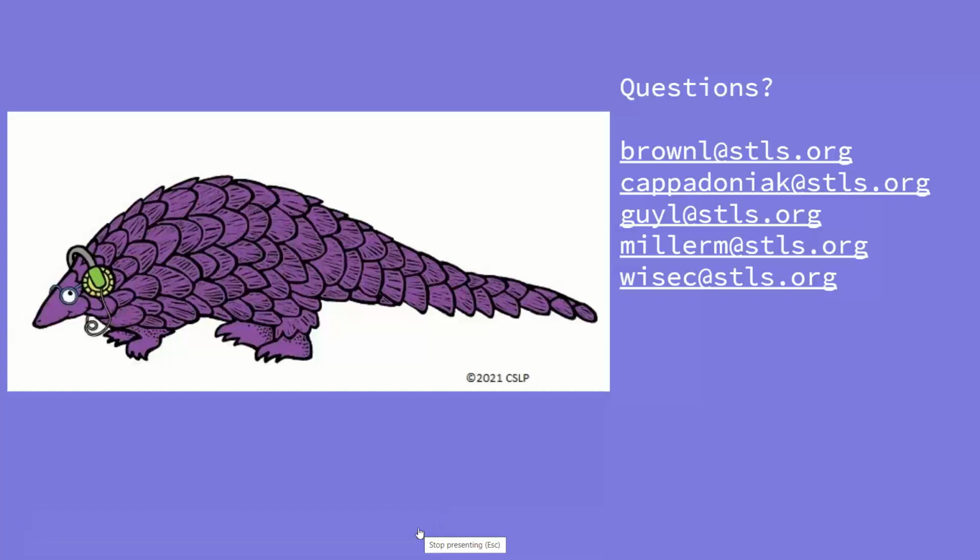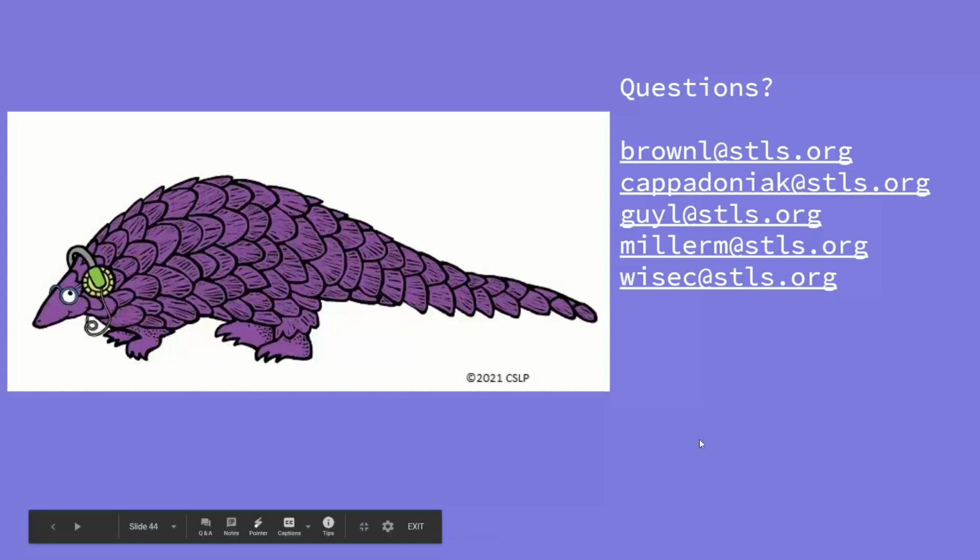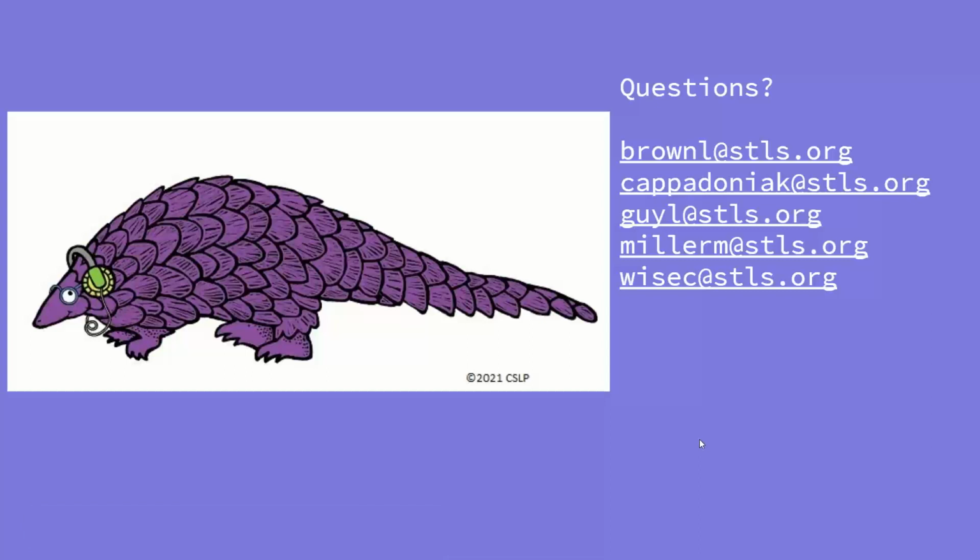This graphic that's on the screen is really close to my heart this year. Selena Yoon did the graphics for the children's programming. This is a pangolin. For those of you who do not know, I don't think they're actually purple, but it's a pretty realistic version. It is the only scaled mammal that exists.